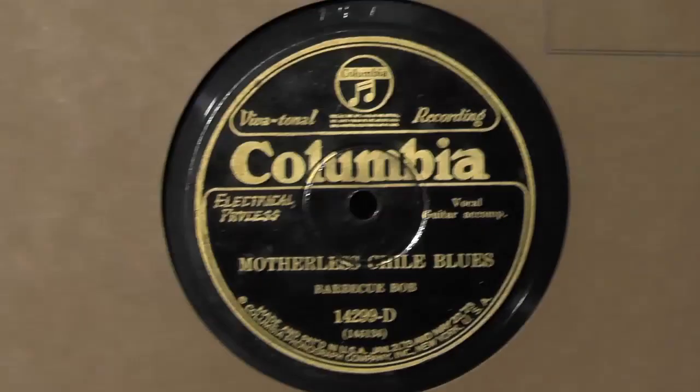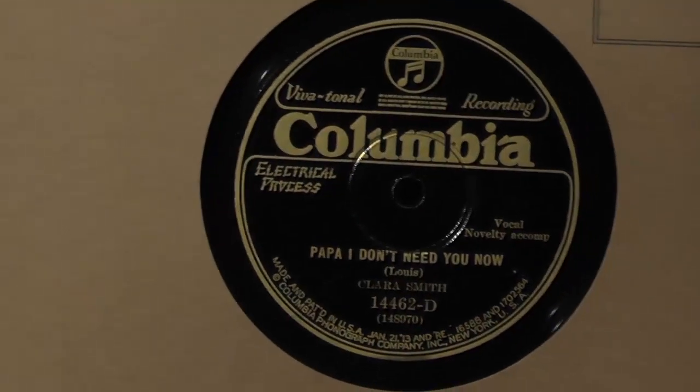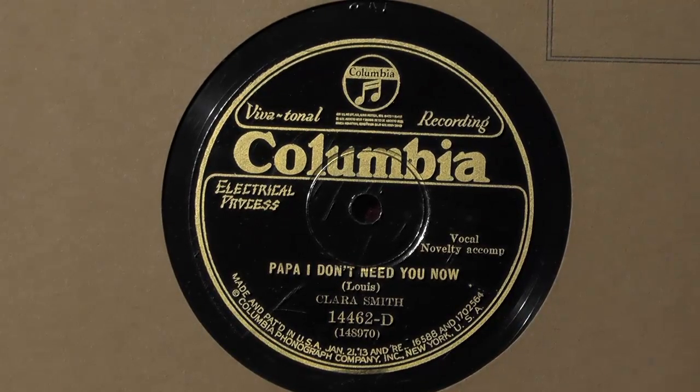Lot number 6971, Barbecue Bob. $250 minimum bid, Motherless Child Blues, E condition. 6973, Clara Smith, E- condition. $250 minimum bid. Lot number 6975, $75 minimum bid, Taking the Census.